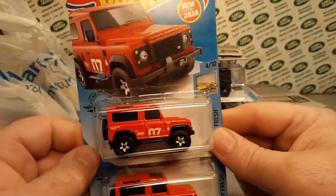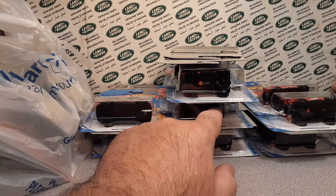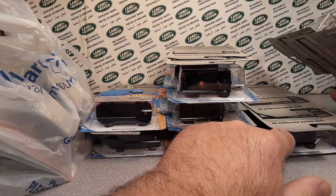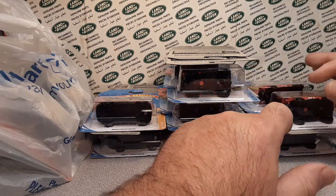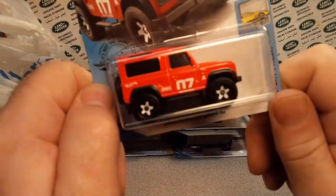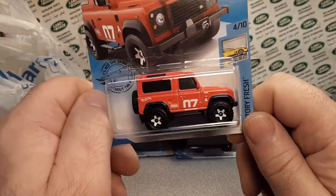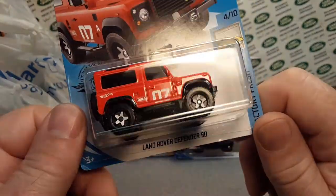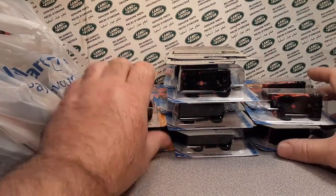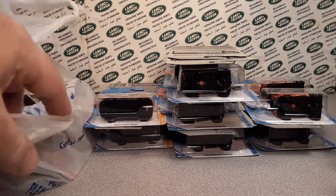So, yeah, what did we get here? 4, 8, 12, 16, 17, 18 of these buggers. Nice. I got projects planned for these. They probably won't sit idle, but some of them will. So there you go. That was one Walmart. I kind of really did well. I think that was the one that I bought lunch at.